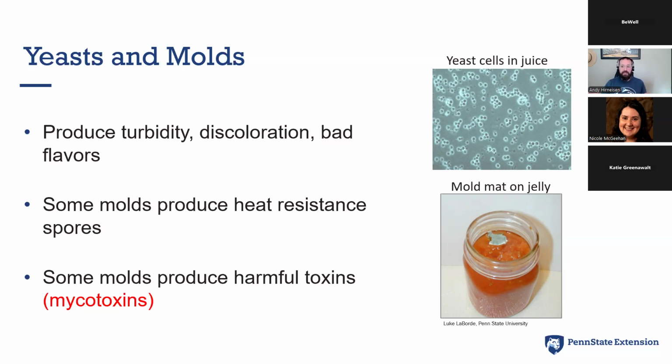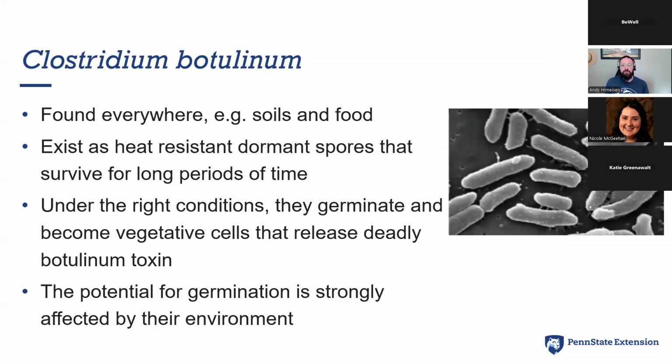Whenever food is moldy, and we're not just talking home prepared food and preserved food, anything that's moldy, the safest thing to do is throw it out. But the biggest microorganism that we're concerned about when it comes to home canning is Clostridium botulinum. This bacteria causes botulism toxin, and this can be deadly. And if it doesn't kill you, it is a long, expensive, and timely recovery.